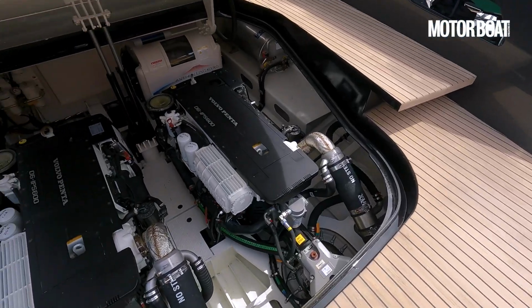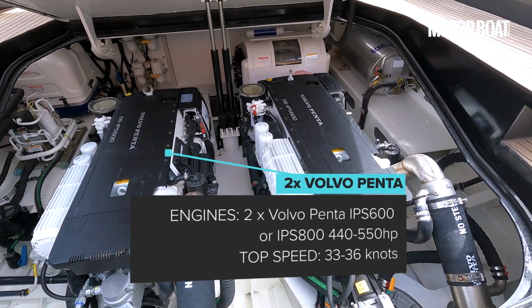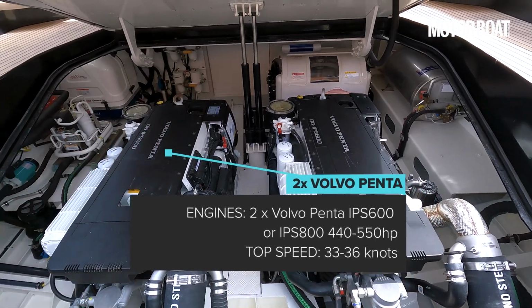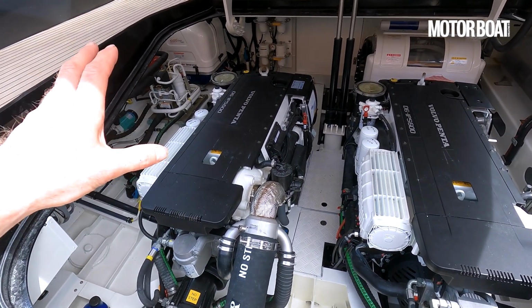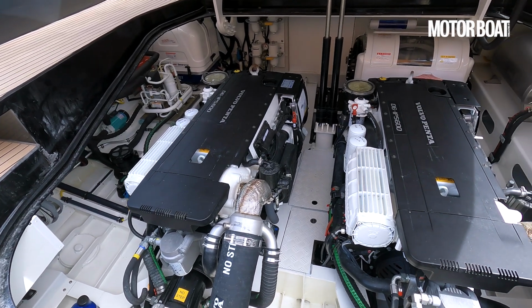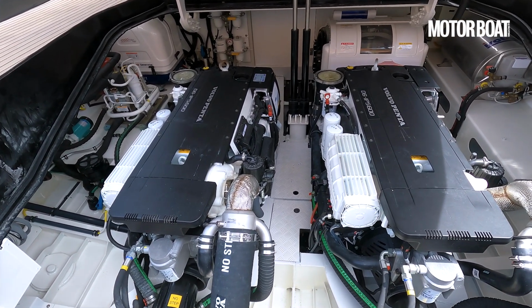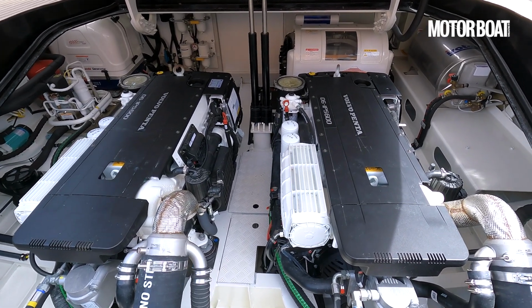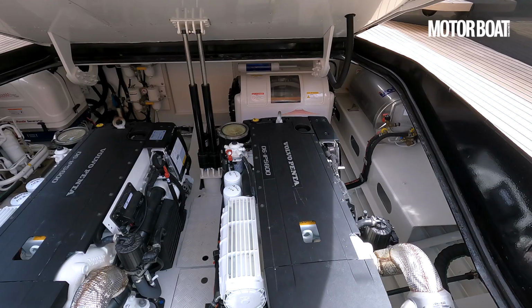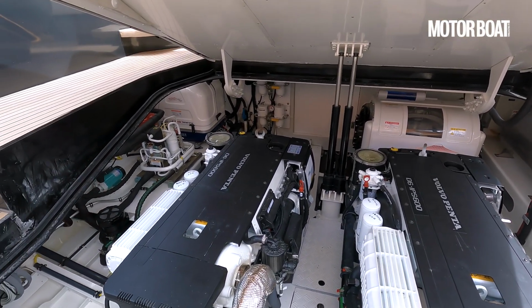Now that is what I call good access to your engines. Check that out. The whole of this aft section lifts up. You've got completely unhindered access to both engines. You can get IPS 800s in here. You've got twin 600 litre fuel tanks, should give a range of about 250, 280 miles thereabouts. You can see we've got a Mitsubishi ARG gyro stabilizer in that corner. We've got a Fisher Panda generator in that one.